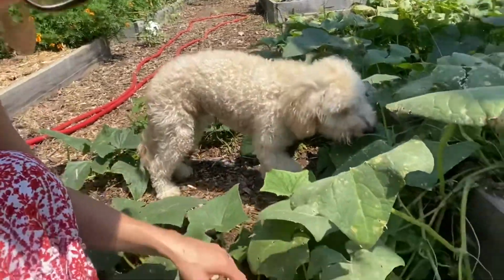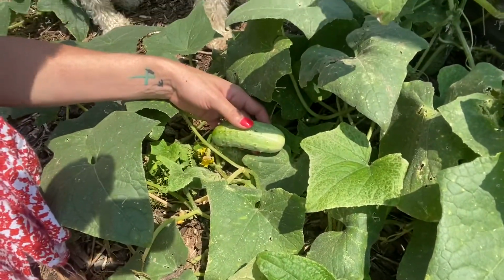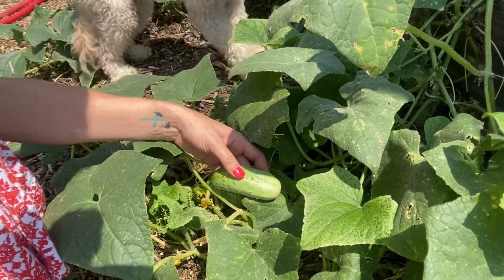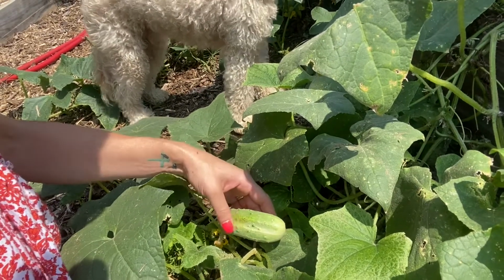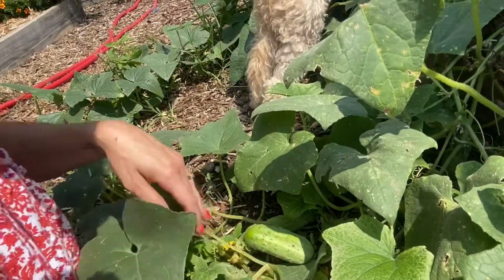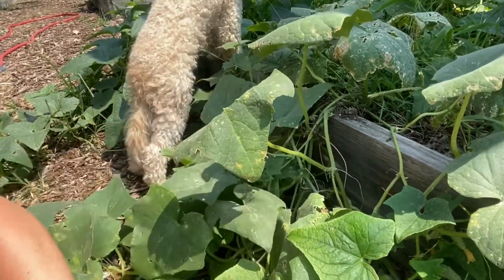But this right here, I'm gonna kind of point this down and you can see, look at that beautiful cucumber. That's the perfect size to pick for pickle making, okay? I can do spears with this one. I can slice it into thin circles for my Russian dills that I make. But we have a lot going on. So I'm gonna go through, you kind of have to rummage through the leaves like that for cucumbers. Just make sure you get them.